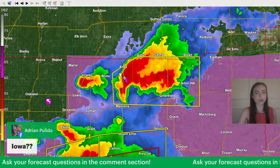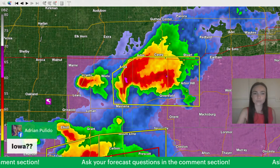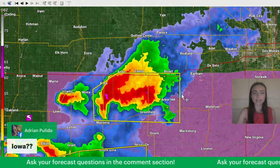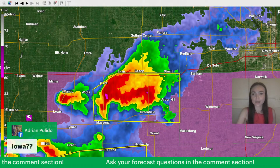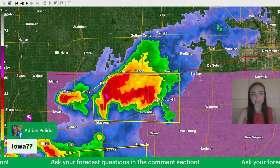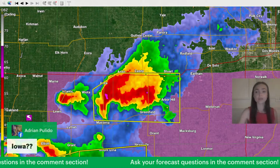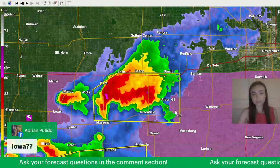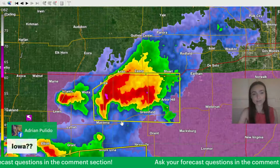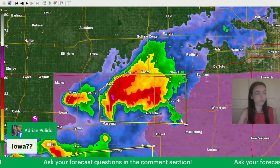Still tornado warned storm. Now this storm farther up to the north, half size hail is what it's warned for, 60-mile-per-hour wind, looking to track directly to the east, moving east at 30 miles an hour. So the likelihood here that this comes into Des Moines is pretty low, maybe on the south side. It will most likely come into Greenfield, Winterset, Indianola, kind of following this highway right here, almost parallel to the highway.